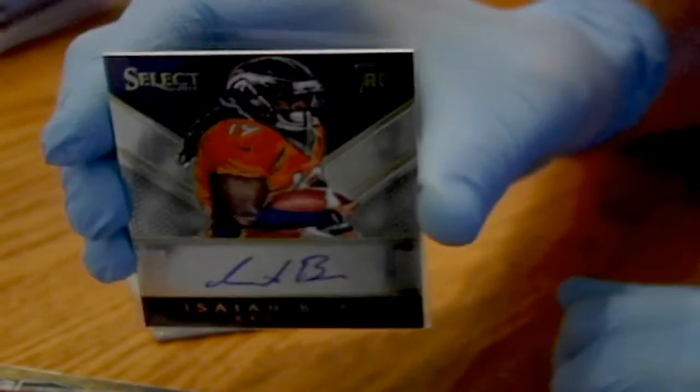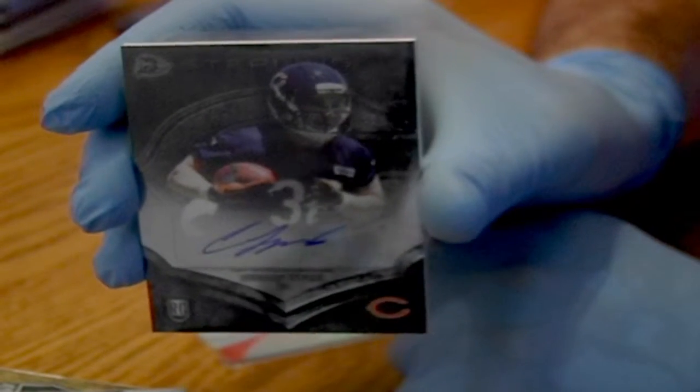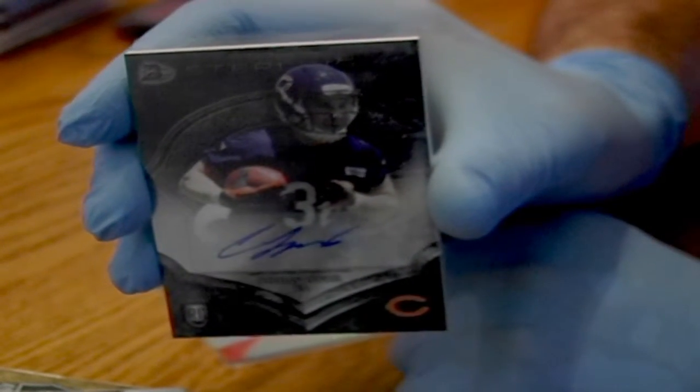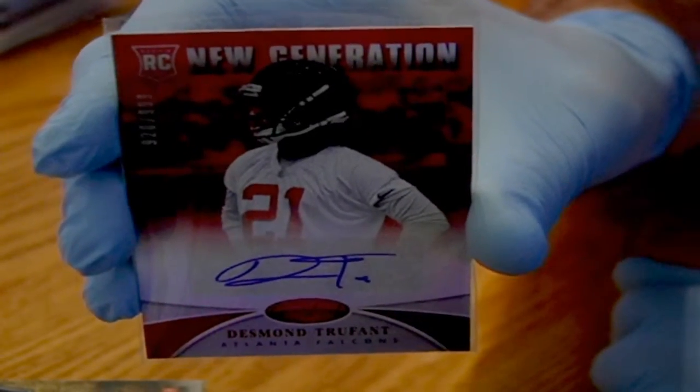Next, we have a Burse Select Auto. Not too familiar with him. I'll have to look him up too. Next we have Jordan Lynch, undrafted running back. Had crazy stats. Was it Indiana or Illinois? Northern Illinois, that's right. Finally, as far as autographs, Desmond Trufant, cornerback. He's had multiple interceptions. No, he's an active player. So those are the autos. Nothing huge, but there was some nice stuff.